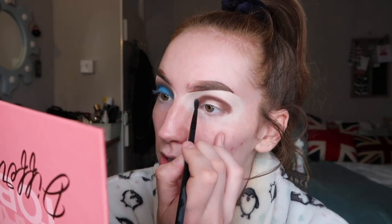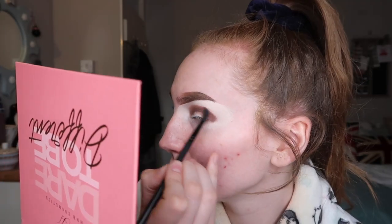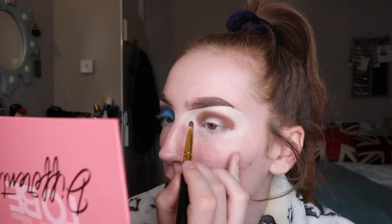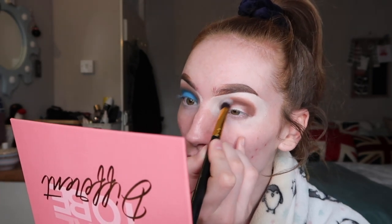Next, going in with this little fluffy brush and going into the shade Rich, which is this lighter brown shade, and using that to smoke out the edges. Now going back in with the brush that we used for the darker brown and just blending through again. And then taking a clean, I've already used up the other eye so it's not so clean, but a clean brush to blend out all the edges.